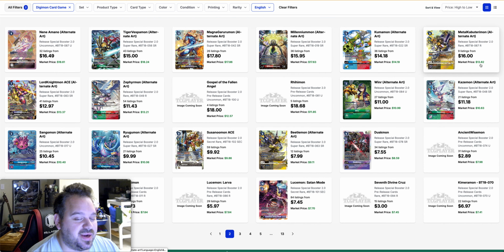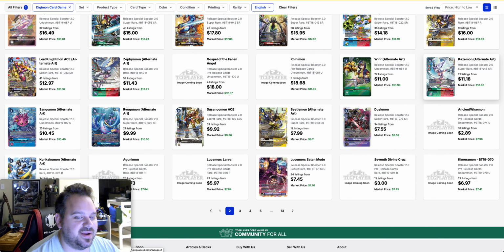Most of the tamers have stayed where they're going to stay, like $15, $10, and stuff like that. Lord Nightmon, Ace, that stuff was always kind of cheap. Winner was up around $20, but now it's 10. So get your winners in case BT turns good. Kazimon, all the lower level alts.